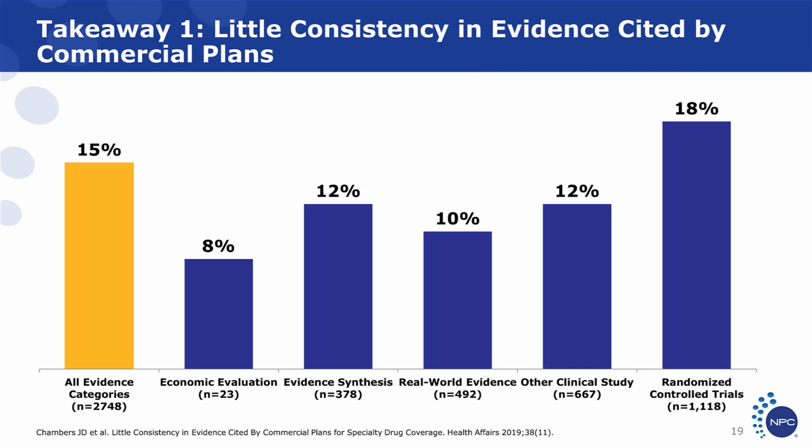Okay, so unique studies, meaning that different payers could cite the same study in their coverage decisions, and that's the yellow bar. On average, across all of these study types, a study was only cited in 15% of decisions for which that study was relevant. Said another way, on average, only 15% of health plans in our sample cited the same study for the same decision.